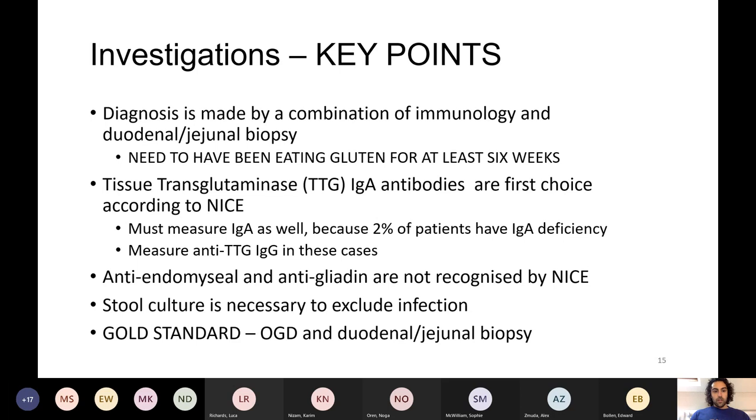But what I will go on to talk about is the investigations and the key points. So one of the things that you have to be aware of: if patients are already taking a gluten-free diet, then it's a bit cruel, but you should ask them to reintroduce it to the diet for at least 6 weeks prior to testing.